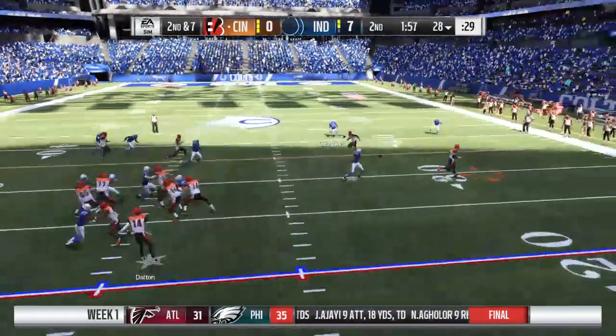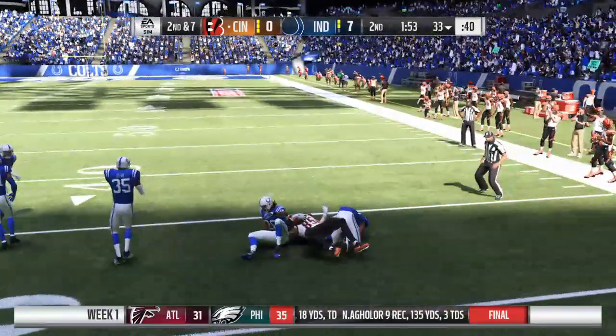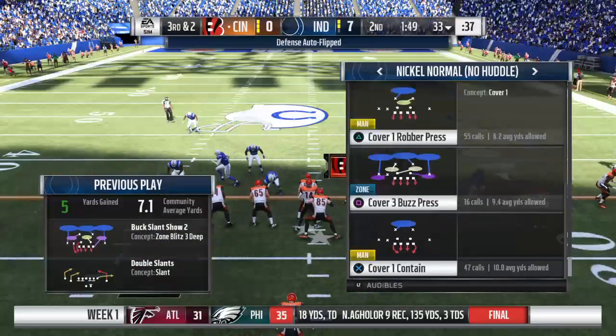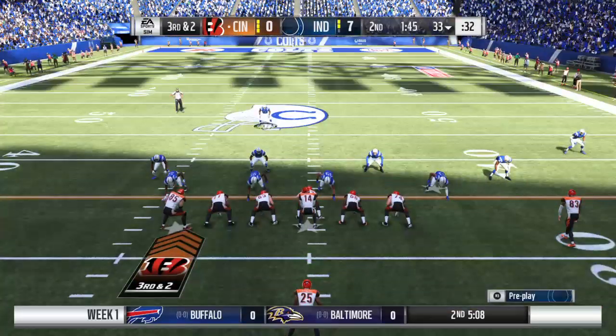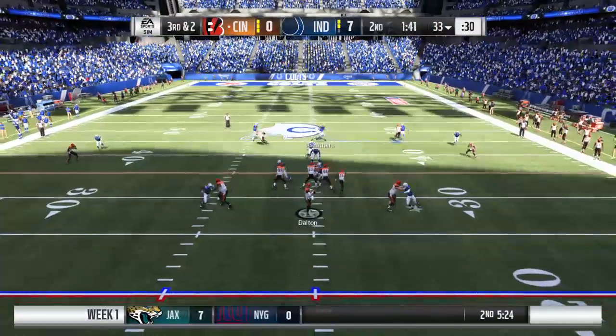It's 2nd down. Dalton looking. Complete to the right side. It's Eifert. And he'll get it up to the 33-yard line. That catch good for 5. It's third down. They'll get to the line here. So Dalton now.